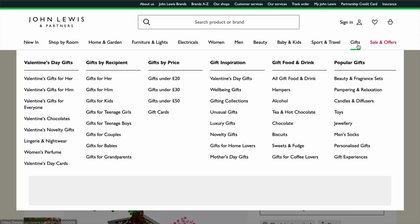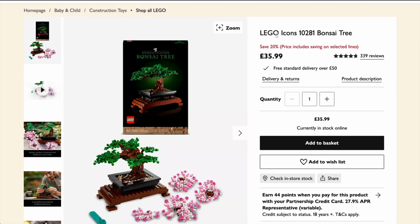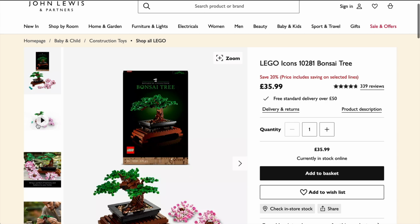And then we need to jump back over to John Lewis for a second because it's time to look at the botanical lineup. So you can currently grab 20% off of the bonsai tree. You can interchange this between the green leaves or the pink leaves. Personally, I do have this and I've got a mixture of both the green and the pink on it. Hey, you're not supposed to, but it just looks good that way. So bear that in mind when you're putting it together.